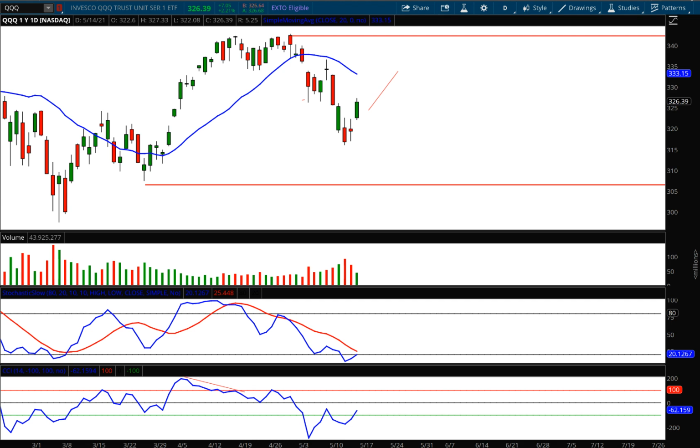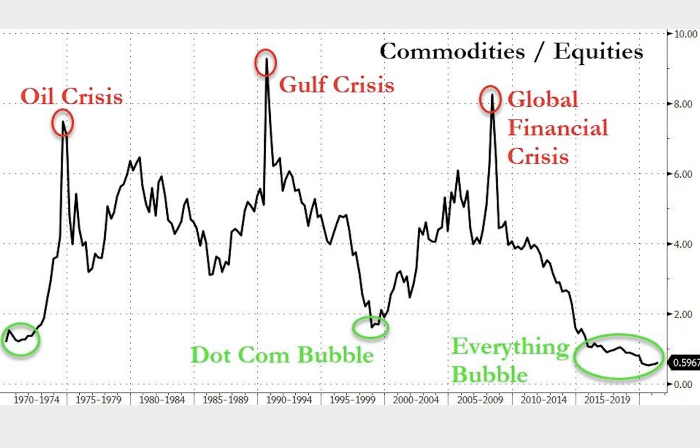I was looking at a chart today. Take a look at this. The ratio between commodity prices and equities is a significant point right now, because if you look back, we're looking at a 0.596 ratio here, which tells us that the commodity prices are literally running away. That's the threat of inflation. It's not even a threat anymore. It's a reality.